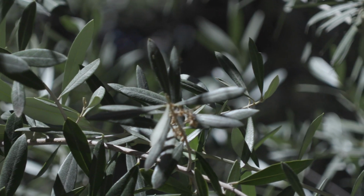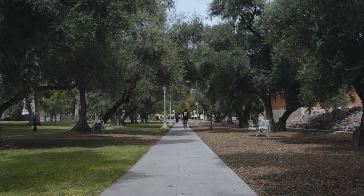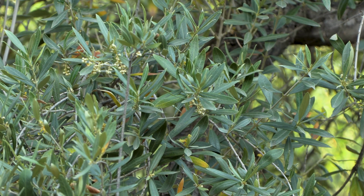Hey Hank, did you know that the olive trees on the west side of campus are amongst the oldest trees at the university? And since 1986, they've been banned in Pima County because they produce lots of pollen.